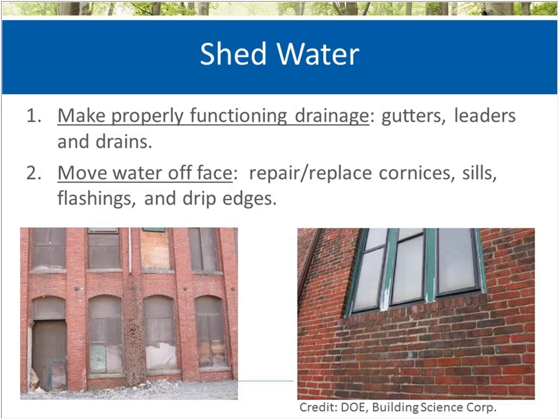So we need to make the drainage function properly. We need to fix, restore, replace gutters, leaders, and drains. We need to move water away from the surface, repairing and replacing cornices, sills, flashings, and drip edges. Putting these items in good working order goes a long way to avoiding the damages we want to.